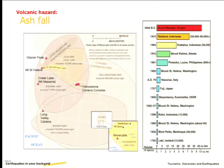To put Mount St. Helens in context, how many of you, I'm talking about Mount St. Helens as if you know what that is. How many of you are sort of familiar with the Mount St. Helens eruption? Okay, that's reasonable. Okay, good.